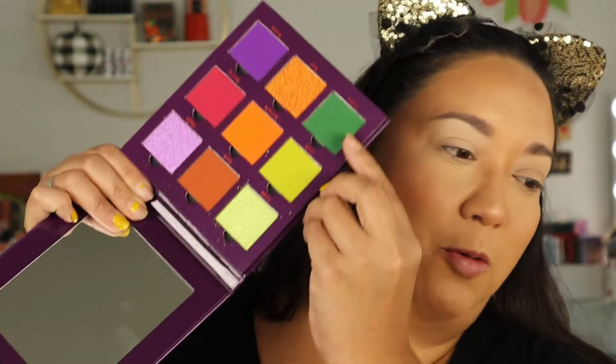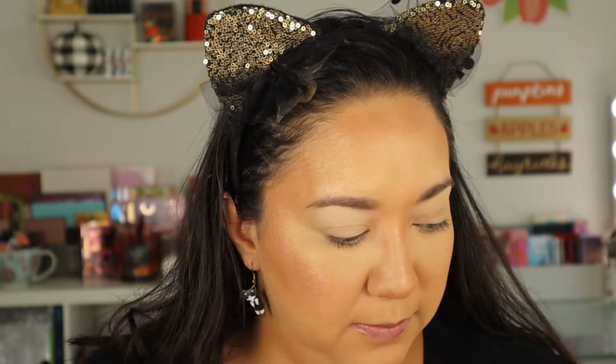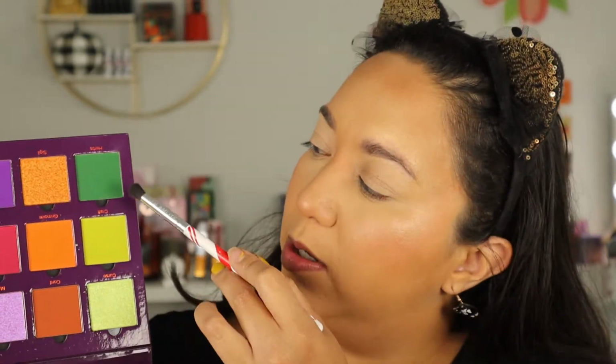So I'm going to do a jack-o'-lantern themed kind of look, because I want to focus on the greens and the oranges in this palette. That's just what really spoke to me. I feel like I've been doing a lot of berry and purple looks lately, so I want to do something orange and green. So hopefully this brush is clean because I use the color switch, but I'm going to go in with the shade right here called Grimoire, this beautiful bright orange matte. And I did prime my eyes with the Matte Creatorly paint pot.